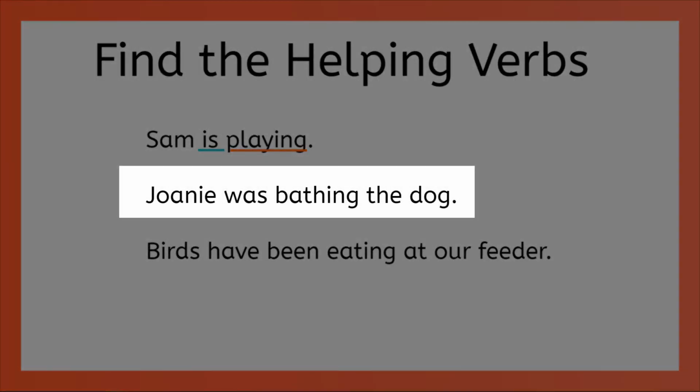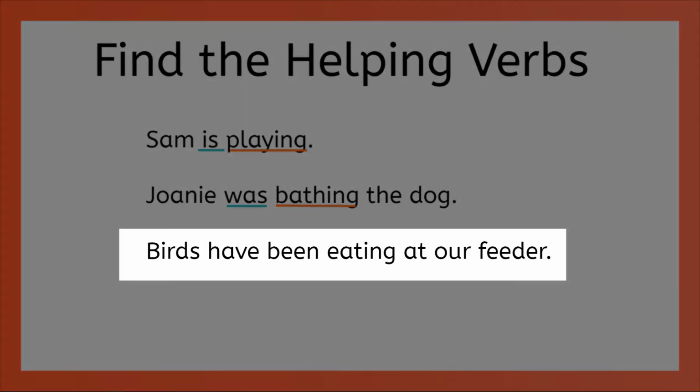What about Joni was bathing the dog? If you found was, you are correct. Was helps the action verb, bathing, make sense in the sentence. Let's look at the last one. Birds have been eating at our feeder. Do you see two helping verbs in this sentence? That's right. Have and been are both helping verbs that help the action verb, eating. Sometimes we use more than one helping verb to make our sentences make sense.